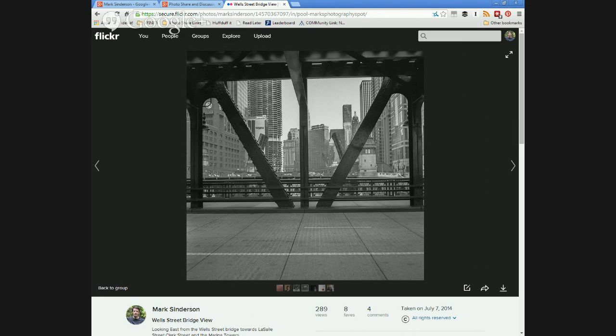It's a cool city. There are so many buildings. Everywhere you turn, there's a building that you want to photograph, and they're cool.